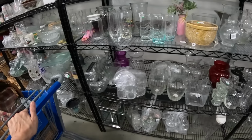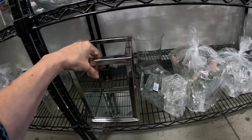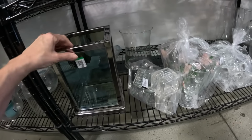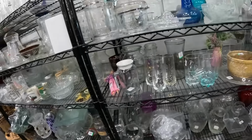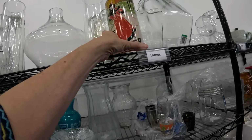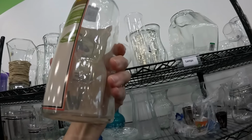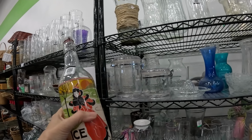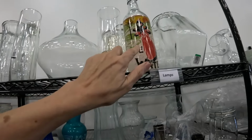More glassware. Oh, this is kind of pretty down here. Oh, it tricked me. It's missing its glass on both sides. I knew it was like a luminary for outside, but I didn't realize the glass was missing. Thought it was just very clean. Oh, ice water. That is super cute. You have a dinner outside and you have very cold water, ice water. Isn't that cute? $4. Okay, I'm not buying it, but that wins the cute award.